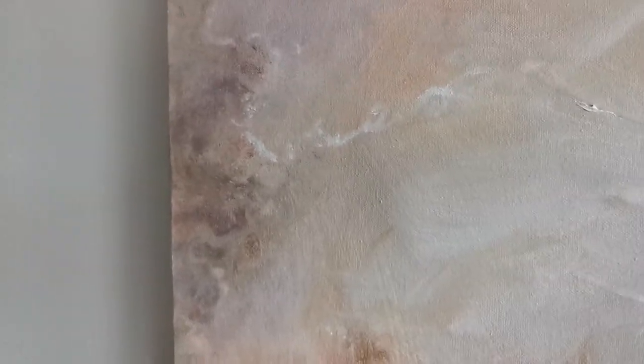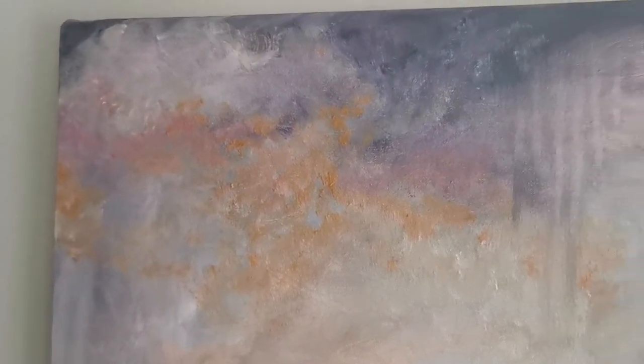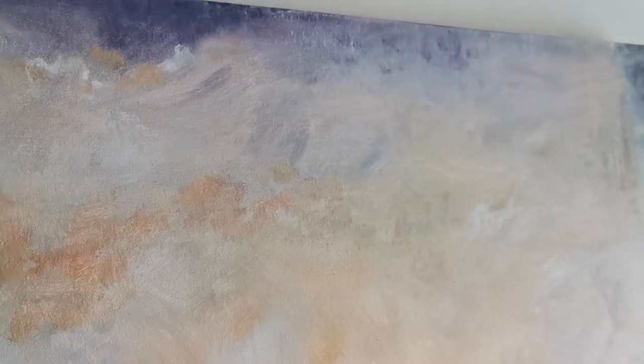Beautiful violet chromatic gray here. That's a bit more violet than it's reading here. Pink crimson. Gold. Beautiful sky. A lot of detail in this painting. You could just stare at it forever.